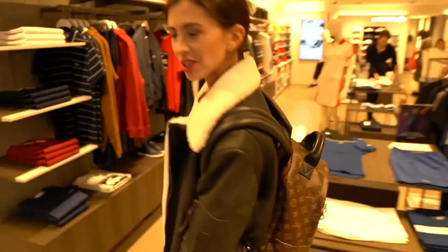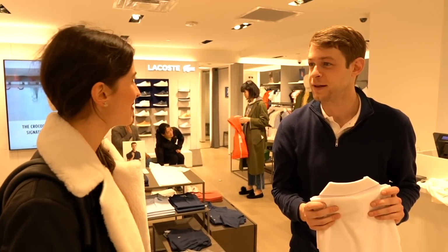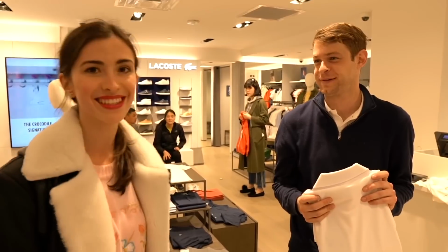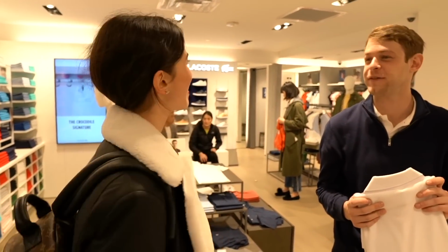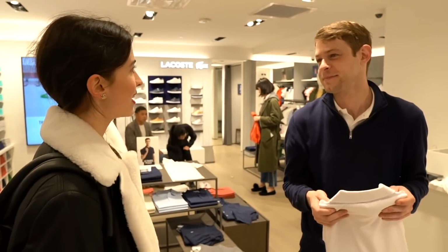I am not really sure about this one. I think it's Lacoste, but just to make sure, let's go in and ask how to pronounce this brand name. Can you tell me the right way to pronounce the name of the shop? Oh, Lacoste. So no E in the end. Lacoste. Or if you want to say it with a little bit of a French accent, Lacoste. Lacoste is French, right? Yeah. Okay, Lacoste if you want to be more French.